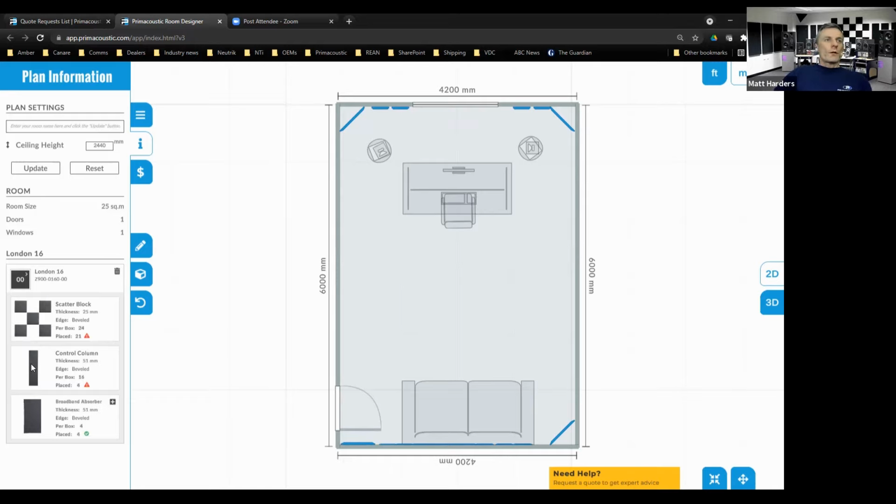And then the other control columns, these would be strategically placed around the room. And what we're wanting to do is place them so that they're going to have the best effect in terms of absorbing the frequencies from the direct sound from the speakers. So naturally, the closer you are to the speakers and the listening position, the panels will be closer together. And then as you extend out through the room, they'll be further apart.